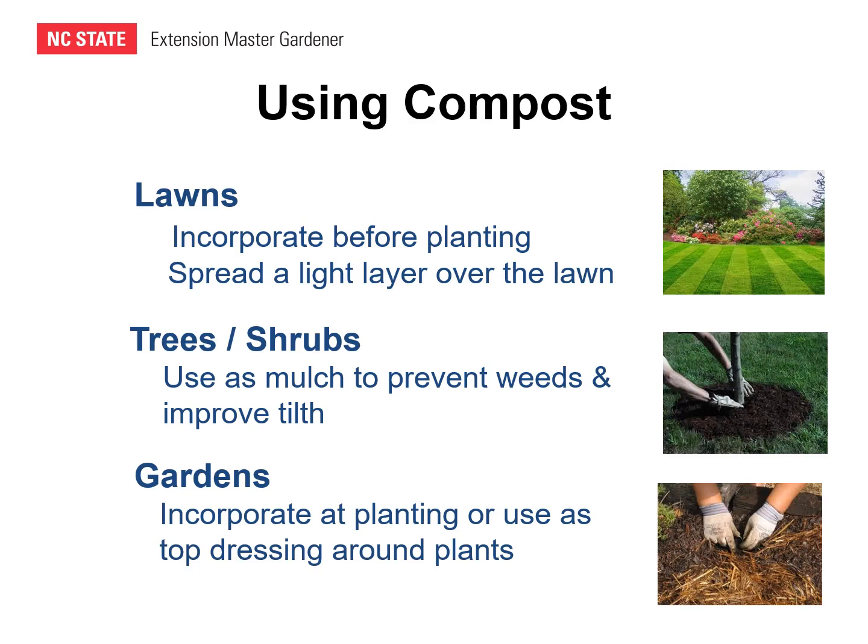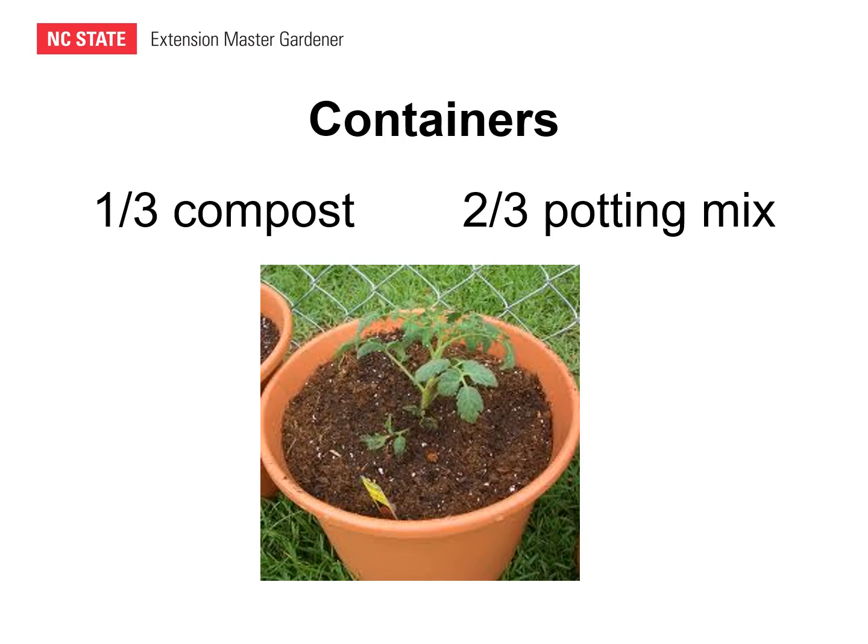So how do we use it? Well, we can incorporate it in lawns either before planting, or you can spread light layers over the lawn and water or let natural rain, let that go into the soil. When we plant trees or shrubs, we can use it as a mulch, or we can incorporate that in the soil when we plant trees or shrubs. And anywhere in the garden, incorporate it at planting or using as a top dressing around the plants. I like to use it in containers. Many of the potting mixes that we purchase are sterile, and that's good because that won't be bringing in any pathogens or microbes that may infect our plants.